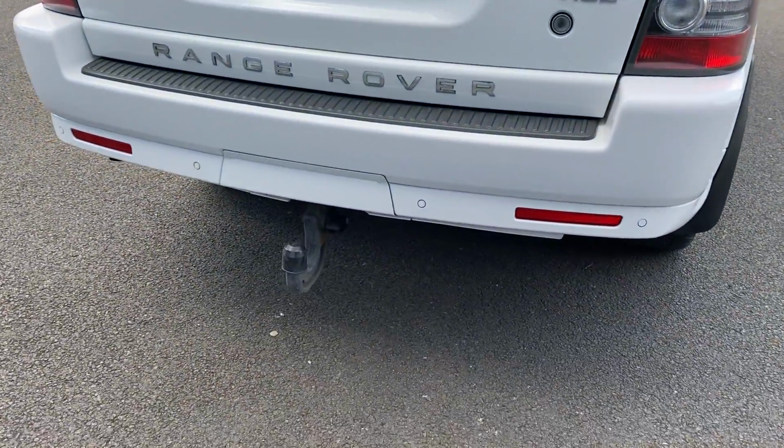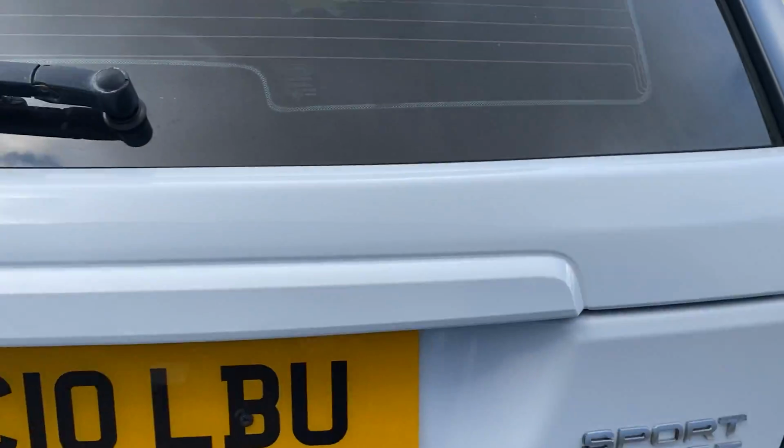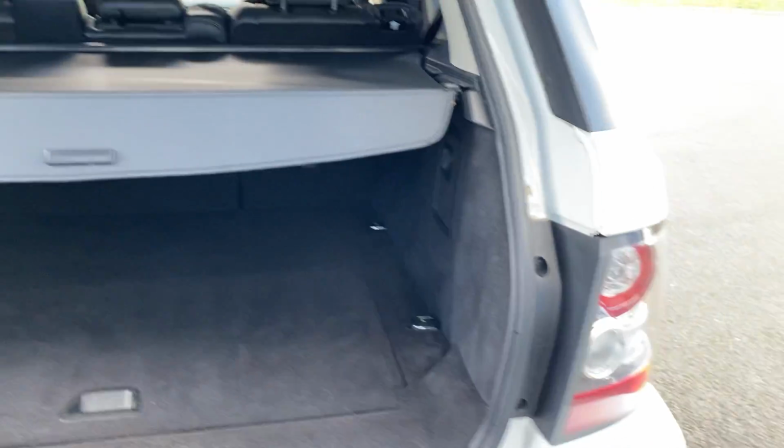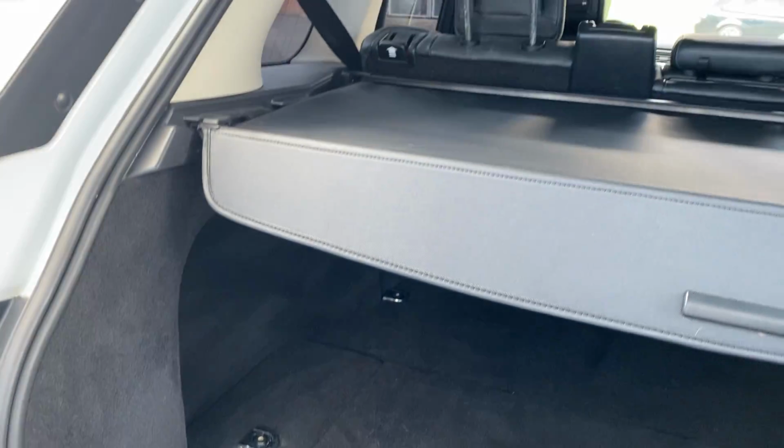Got a detachable tow bar. You can take that out if you want. Got the tailgate, so you can open it like this to put your shopping in. Or you can fully retract it like that. That's not been abused, absolutely lovely condition. You've got the load cover there.